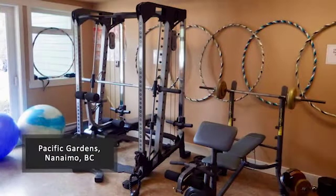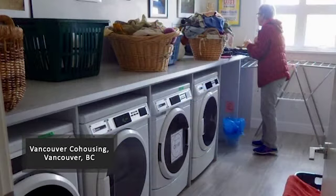Here's what the exercise room looks like at Pacific Gardens, and the laundry room at Vancouver Co-Housing. So typically in co-housing, the homes have their own hookups for laundry, but oftentimes residents will choose to use the common laundry and use the space for other purposes in their own home. And doing laundry becomes a social occasion for folks.